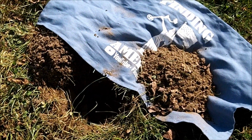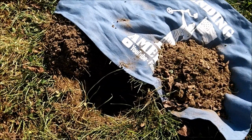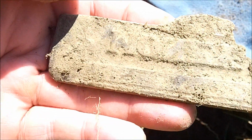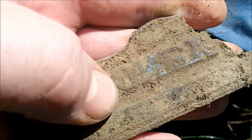Well, I had to go really deep for this one. About 10 inches down, got a 1238. It's going to be in the zinc penny range. But it kept telling me to go a little further, so I kept digging, and I finally got down to it. Hopefully you can see it there. And let me go ahead and pull it out. Oh yeah, I think it's a printing plate. Oh dang, I like that.